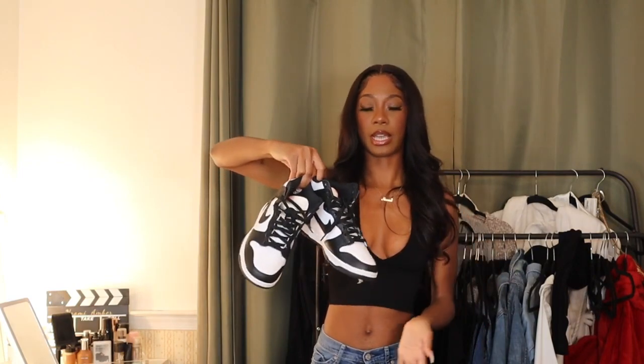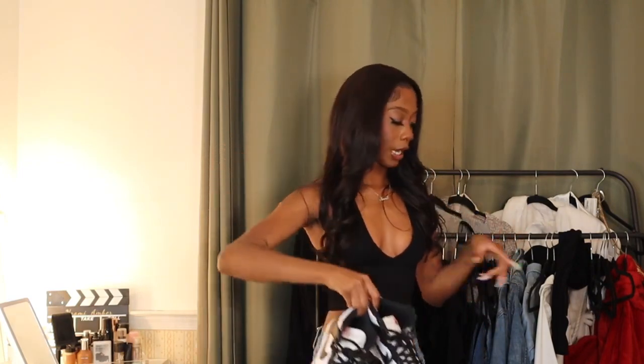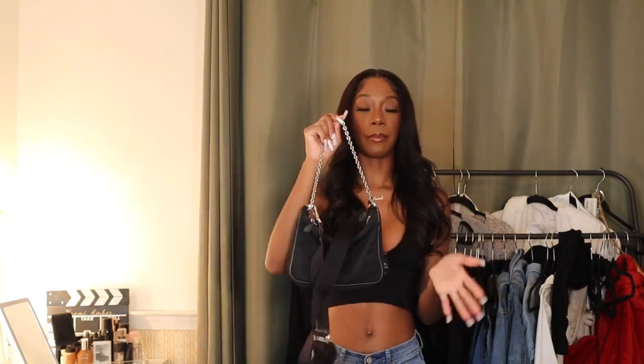I'm just gonna wear these Dunks. These are not the Dunk Lows, these are the Dunk Highs. So I'm gonna wear these with that outfit. Then for a bag, I'm just gonna wear my Prada bag.